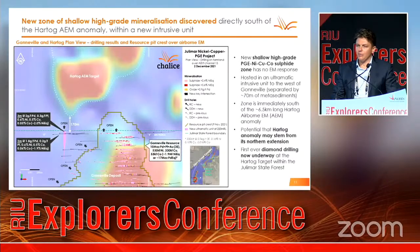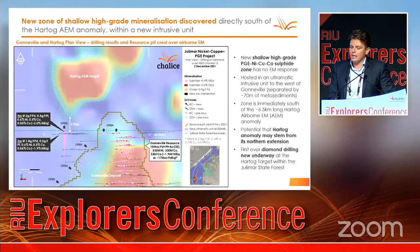We already have a bit of an insight as to what Hartog may be, through a bit of an accidental discovery on farmland made late last year. We put some RC holes there, as you can see on the left-hand side, northwest of Gonville. We extended a few RC lines to see what happens to Gonville as you go northwest, and we hit a new intrusive unit about 70 metres above Gonville, about 30 metres wide. And sure enough, there's the albeit narrow high-grade nickel copper PGEs in that new ultramafic intrusive unit.